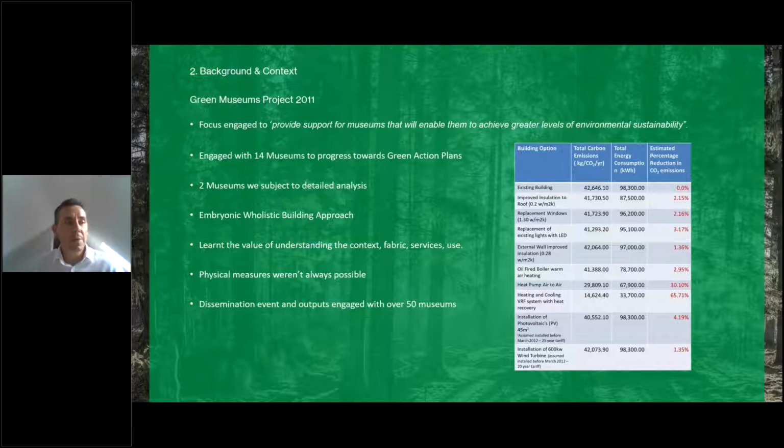We disseminated the information at a presentation which I did, and we had 50 museums attend, and it was positively received. You can see here some of the work we did in the table on the right hand side, where we looked at different measures, which are maybe some of the questions that the audience might have at the end of this presentation. What can I do, and what can I do to reduce CO2 emissions? How can I make my building sustainable? And we costed them. So this taught me a lot about how to look at these buildings, and it's refreshing to come back and visit this 9 years on.